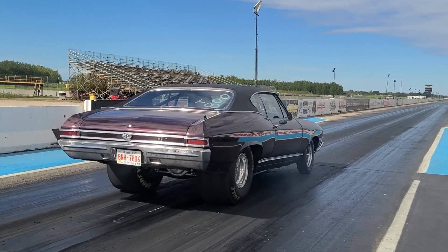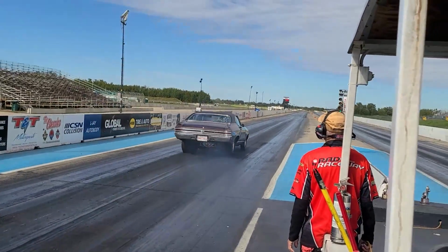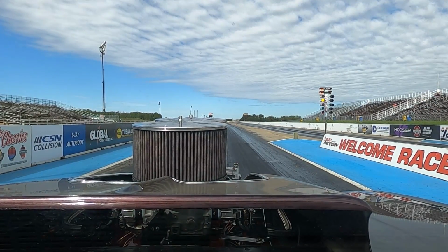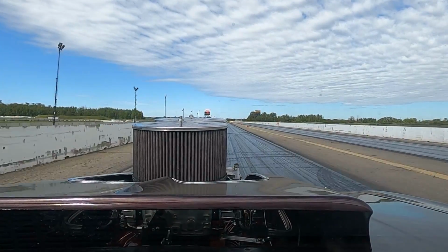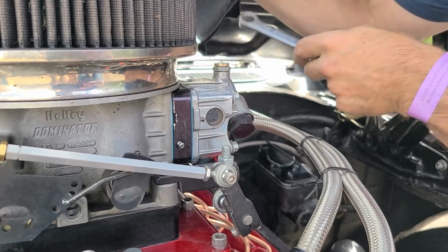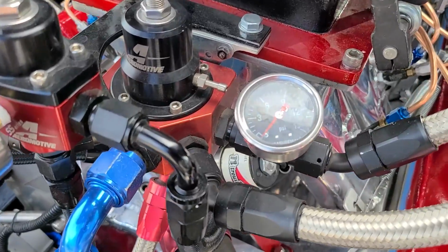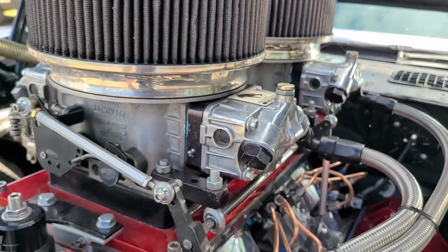Scottie also put some new Goodyear slicks on the car because last year's were a little bit worn out. Scottie ran out of fuel on the first run, so he upped the fuel pressure a little bit. It's now going to be about 8 psi. He also adjusted the float levels just a little bit to try and fix that problem.